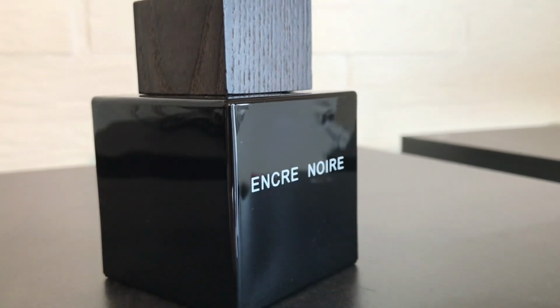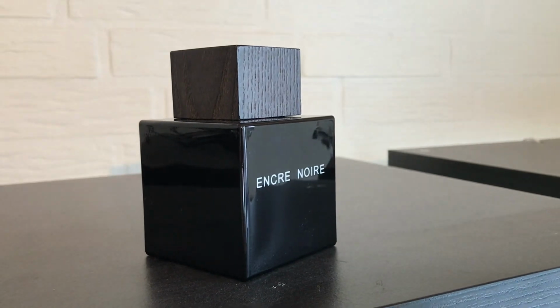Performance is average with this one, like 5 to 6 hours. I can say a good 5 hours, again with average projection and sillage. The scent profile is very bitter, dark and polarizing. I prefer it for colder seasons, but sometimes I go with this one for summer nights.